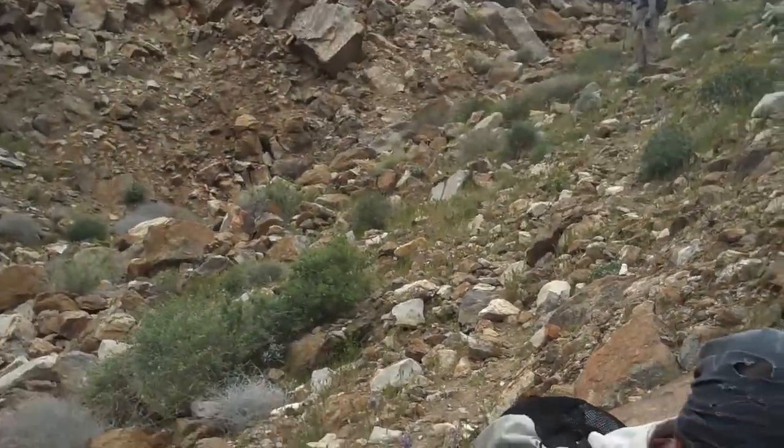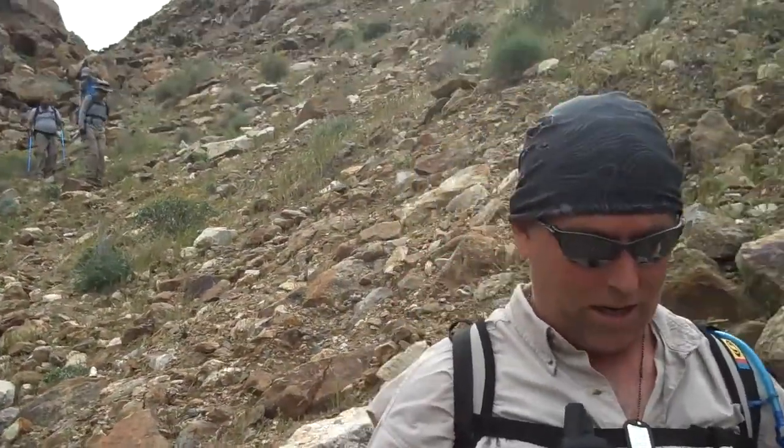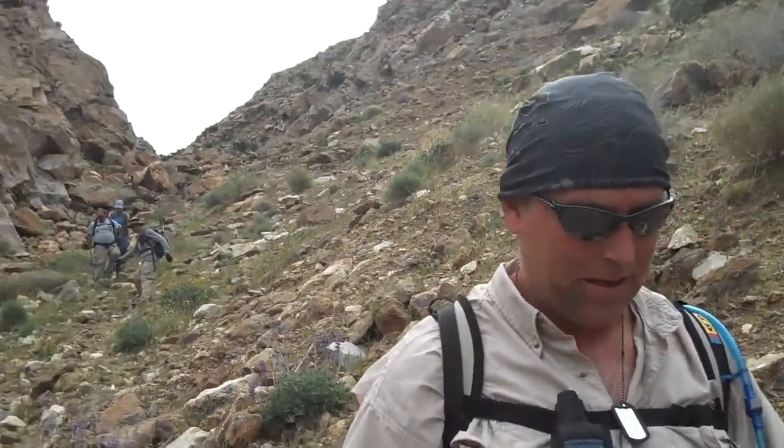Shoot, there goes the fall. Ow! All kinds of loose rock right on my shin. Gotta be careful here. I had gloves on earlier. I took them off. Anyway, that was a mistake.